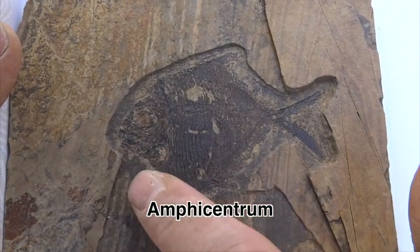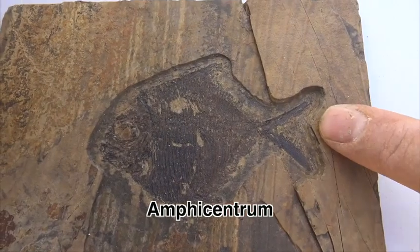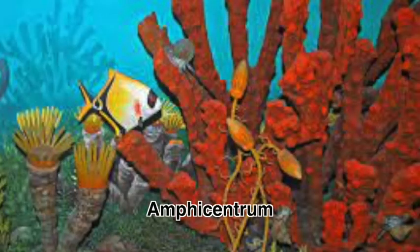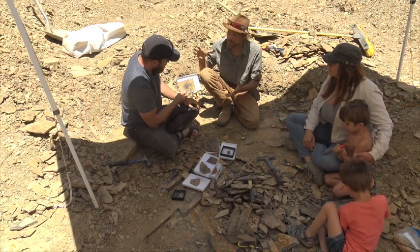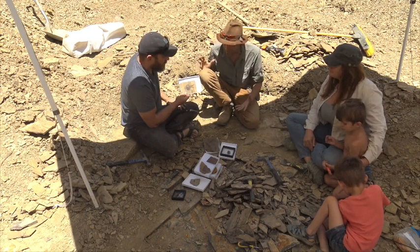And there were these little disc-shaped, flat-bodied, tropical-looking things. Real pretty. That's just awesome. I know a lot of the people that are watching probably hunt Pennsylvanian stuff, but back east, you just don't see fish. So to see fish from this period of history is just incredible. That's too cool.